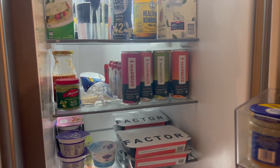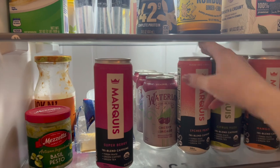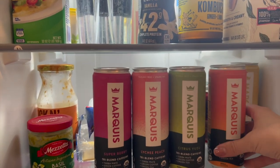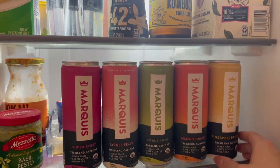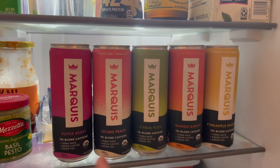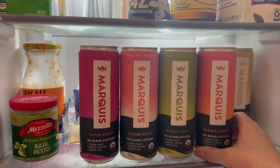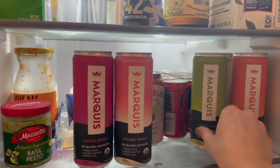And here's a peek inside my fridge. I just got a package of these little drinks. They're supposed to be a replacement for energy drinks, kind of like a Celsius, but with less caffeine and no aspartame or bad sugars. So this is cool. I'm gonna try these out. I gotta get them cold first because nothing is worse than a sparkling drink that's warm. But yeah, I just figured that was really cool.